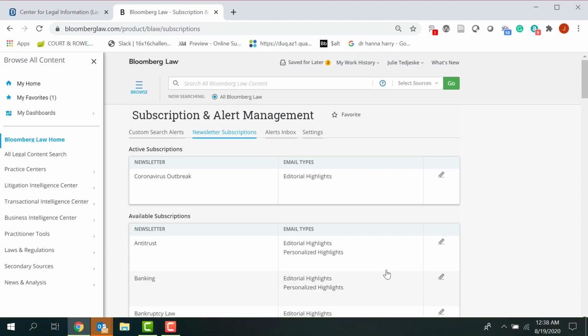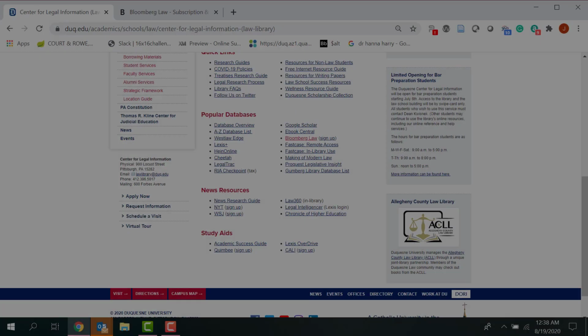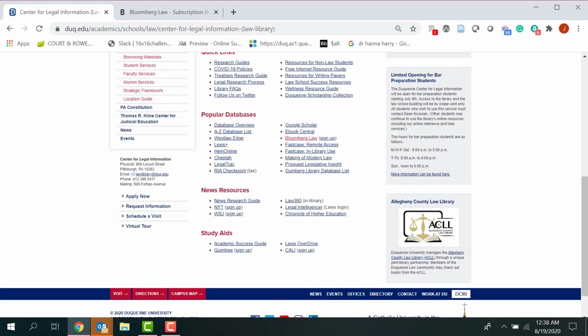Again, they are a really great source of subject-specific content. I am going to go back to the library website to wrap up here. This has been a quick overview of the news resources that we offer here at the library.